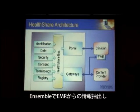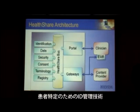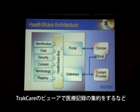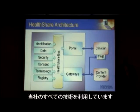It uses Ensemble to extract information from EMR systems. It uses our identity management technology to see which person is which. It uses our security models that are core to Cache to provide auditing and authentication. It uses the electronic medical record viewer from TrackCare and that model to provide a viewer for the aggregate medical record. So it draws on all of our technology.